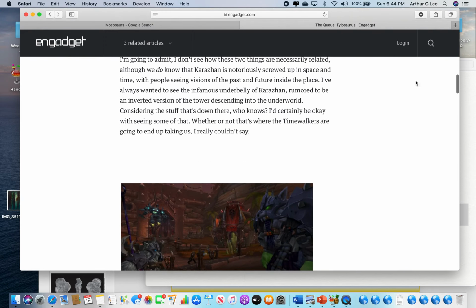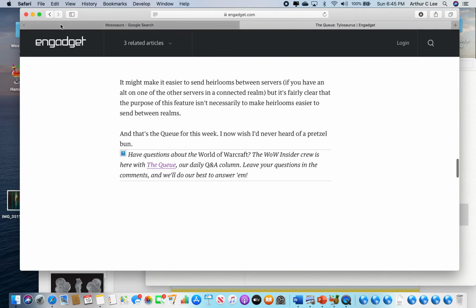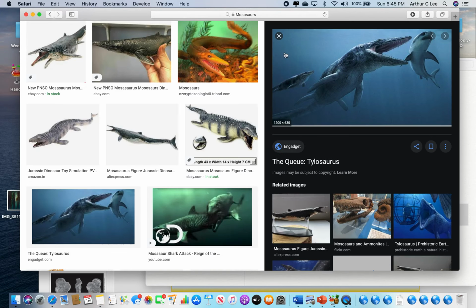Let's see if I can get a picture of what. It might be on this webpage. No, this is World of Warcraft. So anyway, here, this is what they look like. You can see that. Look how big. Look at this big, large shark being eaten by the mosasaur.